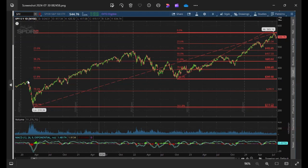If you take the high point before COVID, then you're talking about, if I'm reading this right, maybe 340 or something like that. I don't have the exact number here, but it's about 340 or so. So 340 all the way to 544. So that's also a big climb in the last 4 years or so.